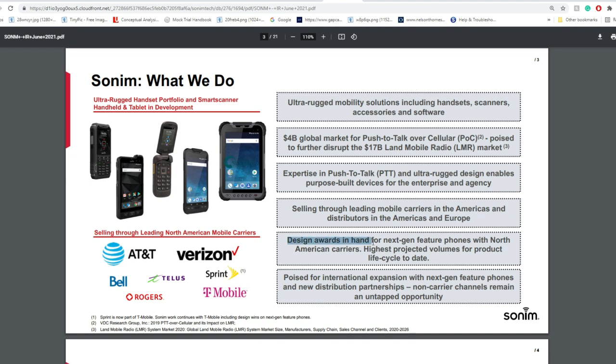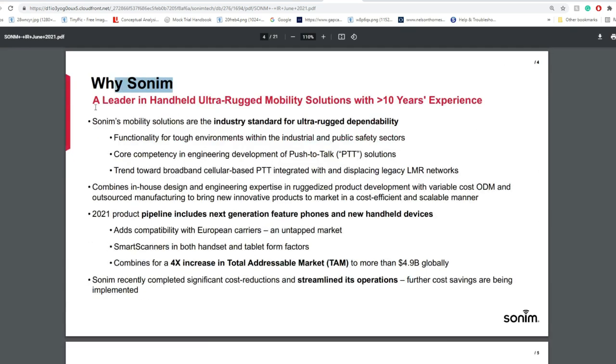There are also design awards in hand for the next generation feature phones, and North American carriers' highest projected volumes for product lifecycle to date. And they're also poised for international expansion with next gen feature phones and the next disruption partnerships. Non-carrier channels remain an untapped opportunity. On the other part, why Sonim?